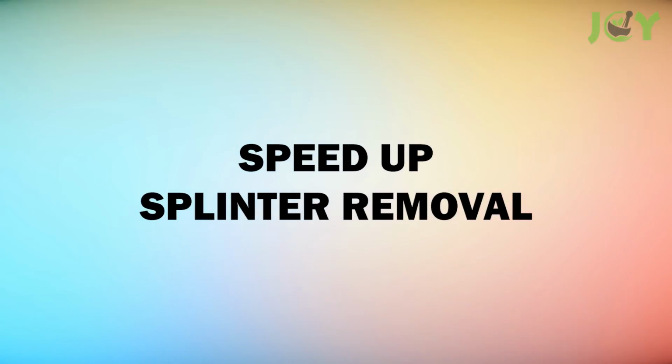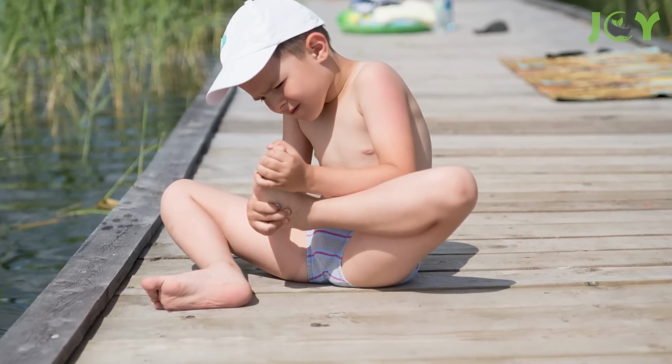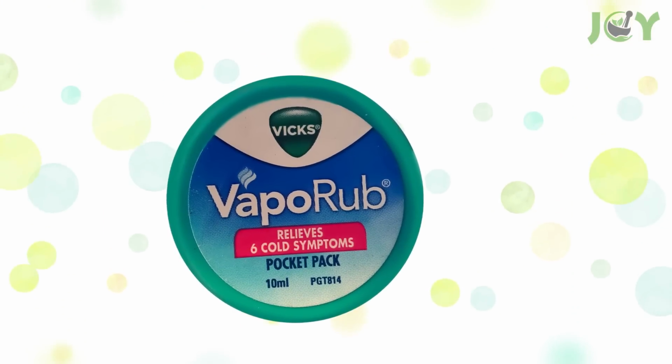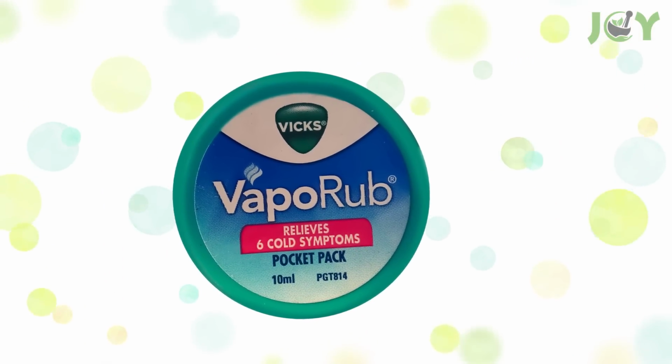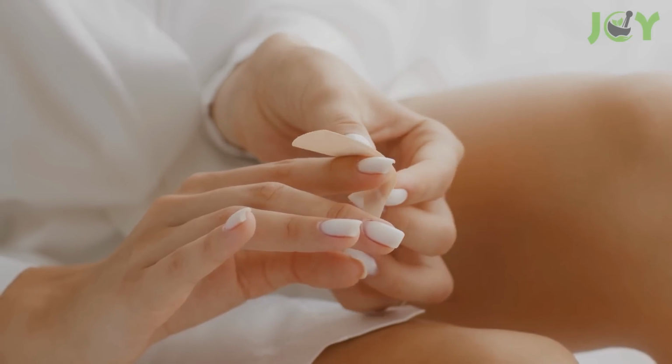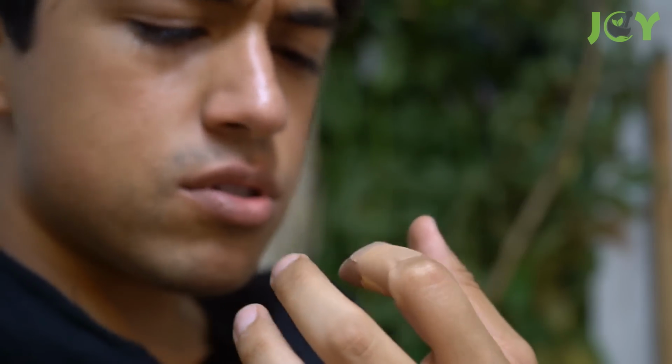Number 8. Speed up splinter removal. Splinters can be tiny, but oh so annoying. Fortunately, Vicks VapoRub makes removing them much easier. Simply dab some over the splinter and cover it with a bandage. The menthol reduces inflammation, while the petroleum jelly helps soften the skin.